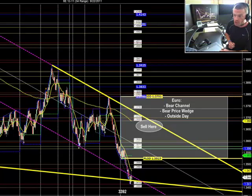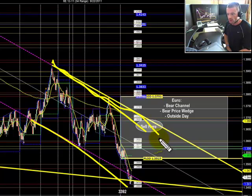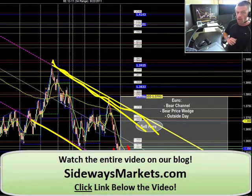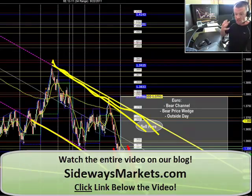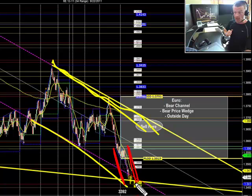So we got 3 clues today. The bear channel, right? That bear channel, again, you can see we had a channel inside of a channel, right? We're going to find that second channel right down here. First clue was the bear channel, right? Sell new lower lows with retracements. Sell the highs of the bear channel.